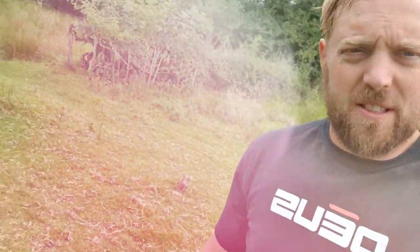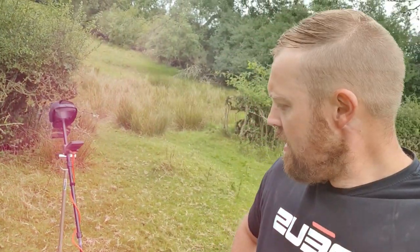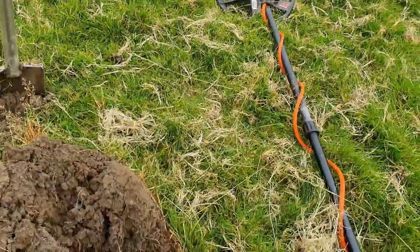I'm not gonna lie, I'm enjoying using the Equinox. Wherever it's gone. Where is it? There it is. It's a little bit heavy compared to the ORX, but it's finding all the same stuff. I'm probably getting a few more signals. Yeah, I like it. It gives a good signal for deep stuff, whereas my ORX gives a really faint signal. So yeah, I'll have to get one. I'm not sure. I don't know if Sarah will let me though. This is my first signal in ages.